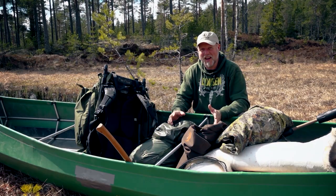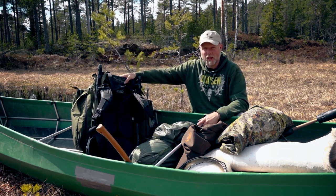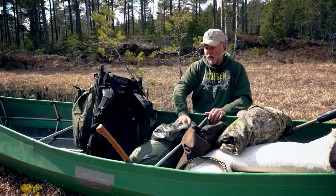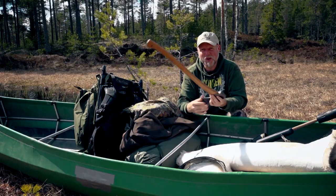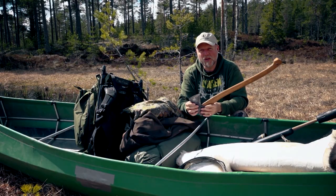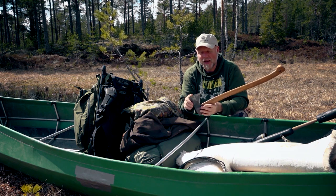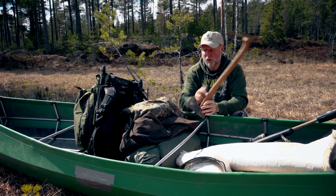I'll now show you the gear I bring when I go on trips like this, and this is springtime. So I don't bring more than I can put into this backpack. So here is my sleeping bag. I always bring a good axe. You can chop firewood and you can chop down material if you're building a shelter. And this one is pretty sharp, so I can do a lot of the stuff that I also can do with a knife.